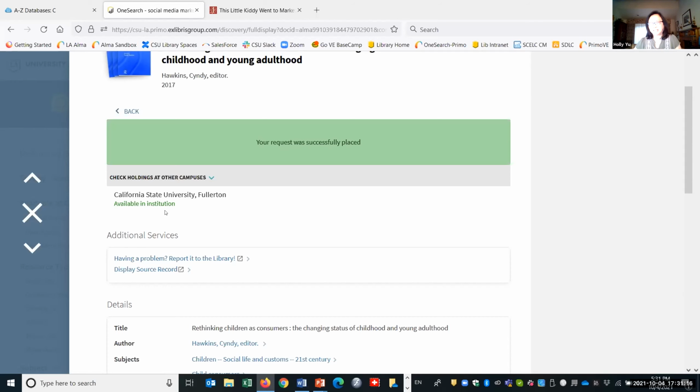So for any CSU books, you have two ways of getting it. Have us get it for you by just sending the request, or if you live nearby Fullerton, or if this book were in Long Beach and you're nearby Long Beach, you can go to Long Beach. Your Cal State L.A. student ID is good for any CSU. So you can just walk into any CSU library to borrow books and to use computers over there to access articles as well.